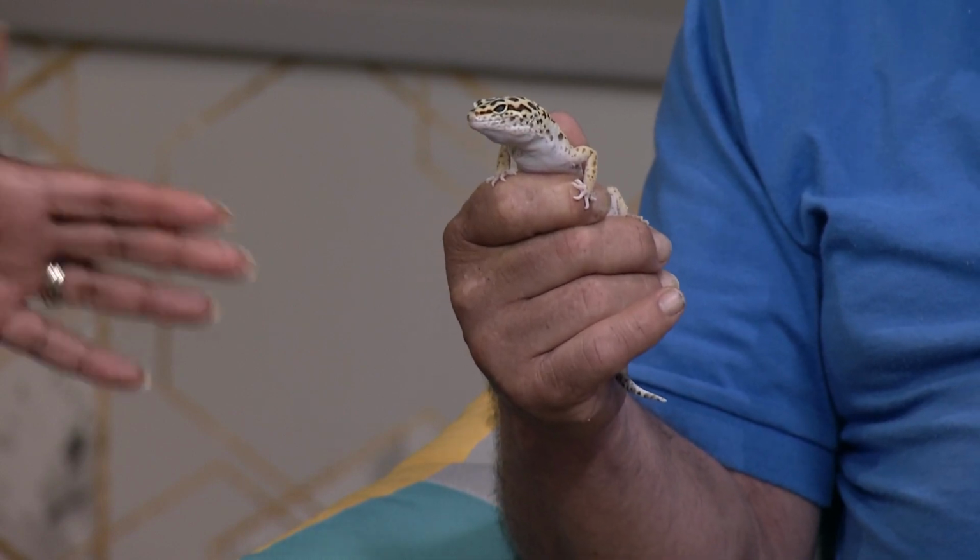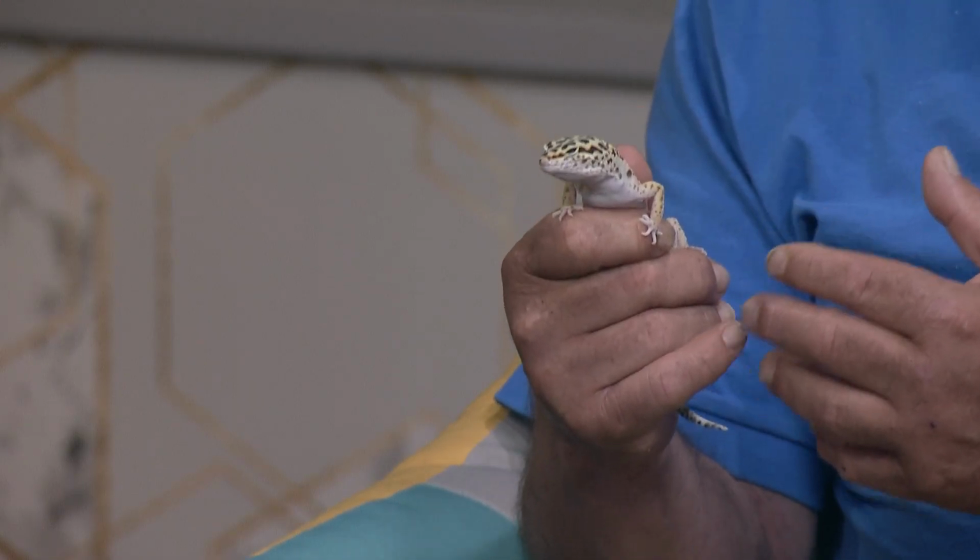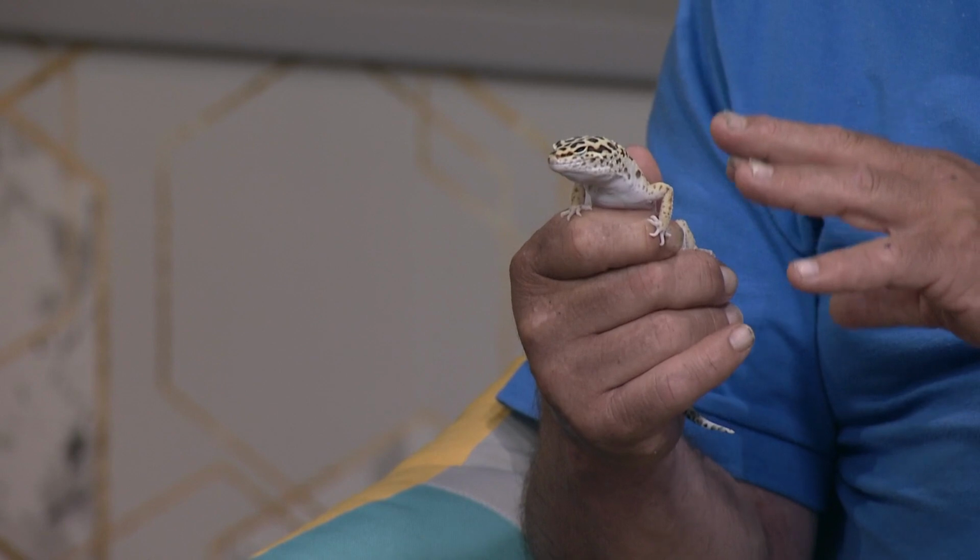So if someone was interested in getting a gecko, what type of family or environment do you think would be best for this animal? They do well with small children because they're a little bit smaller. Small children need to have supervision when they're handling them. But again, they're great pets. They're a very hardy lizard, probably one of the 2 or 3 easiest lizards to keep. Okay. So therefore, they're a good starter lizard.